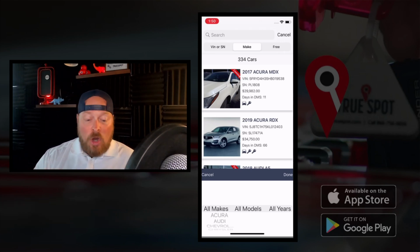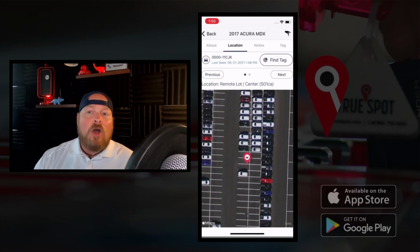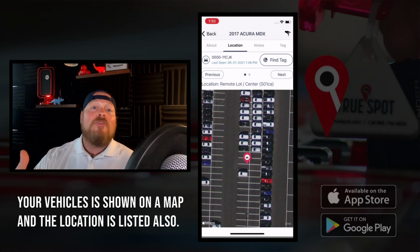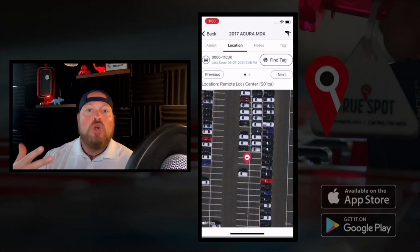So let's go ahead and just run. Let's pretend we're looking for this 2017 Acura right here. So I'm going to go ahead and select that car. Now, immediately it's going to pull up and show me where the car is, right? So it's showing me that it's out here on the lot, and then it's telling me remote lot center, and we're going to name that whatever you prefer. So whatever terminology best fits your dealership so your guys will understand it.